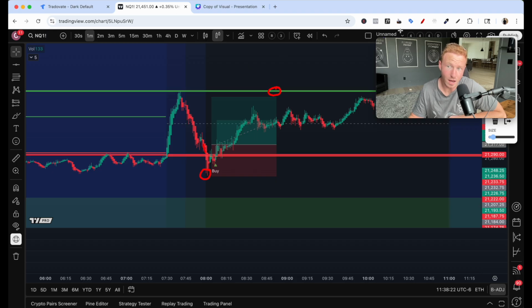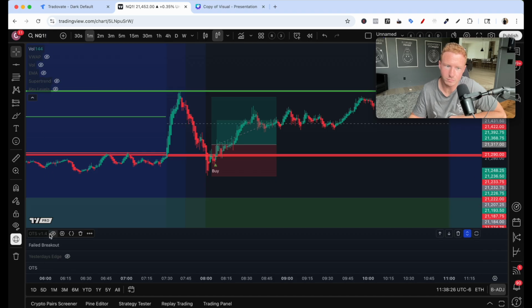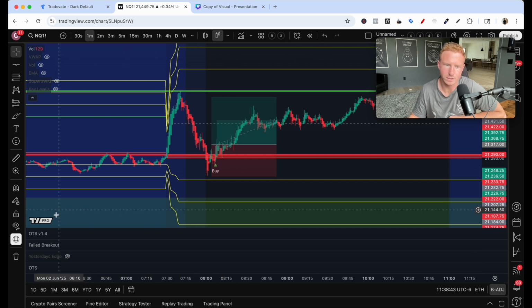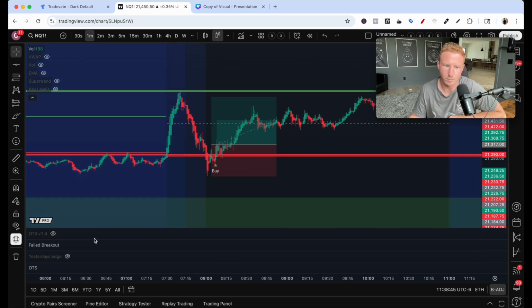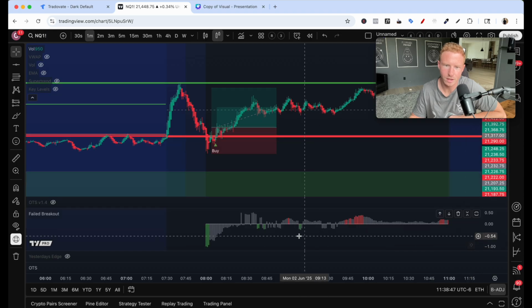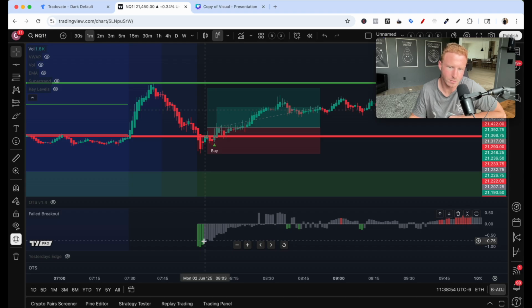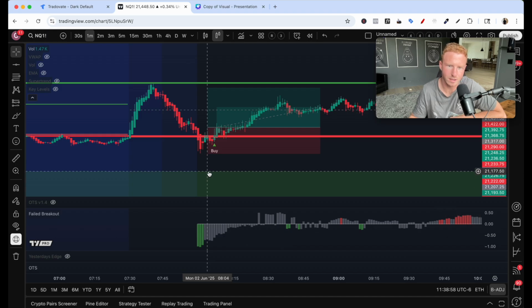So basically the way I have it set up, if you guys really want to know, I have it set up so as long as we don't break through the first 33% extension, we don't close below this first yellow line, then it'll trigger a signal once the WVF indicator actually confirms, okay? So if I pull up the failed breakout indicator, basically as you can see, we get these green bars, right? And then once the green bars stop being green, it basically means sellers are getting exhausted, right? So momentum is dying down on the sell side, right?